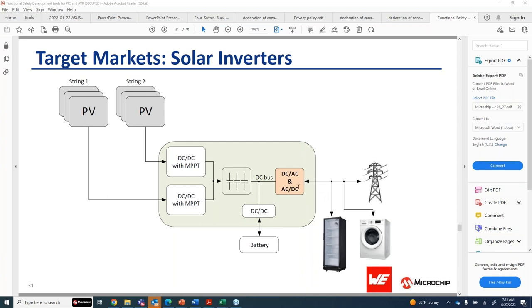So the unit in orange here, the block in orange, is essentially connecting the battery to either the grid or the appliances at home. If you're charging the battery from the grid, you can use AC voltage from the grid to convert to DC and then charge the battery. Or if you want to power the appliances, you can use the same unit and operate it as a DC to AC inverter and use the battery voltage to power the appliances in the home. So you can see here how the bidirectional capability of this unit, this PFC application, works well in solar application.